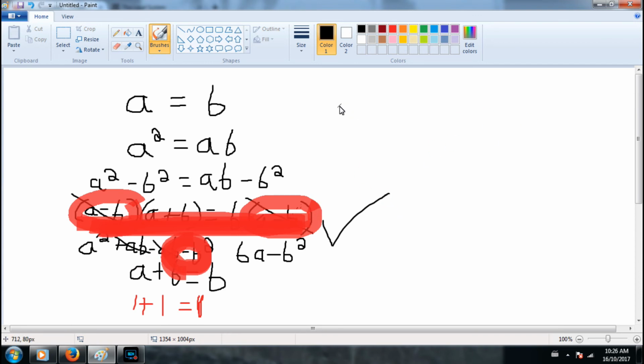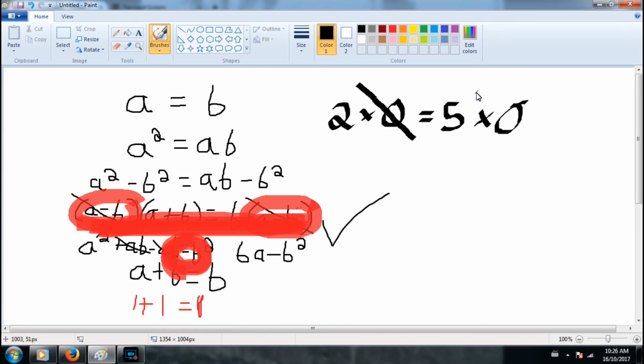Simple example of dividing by 0. Okay, so let's say 2 times 0 equals 5 times 0. All right, well this statement is true, and we can cancel 0 from both sides, right? That's basic algebra. And then we're left with 2 equals 5, right? That doesn't make any sense.